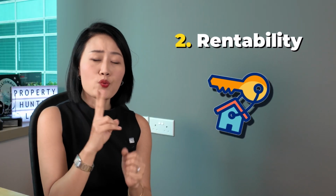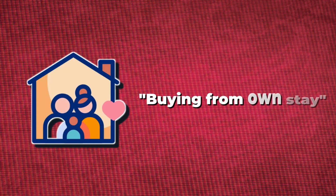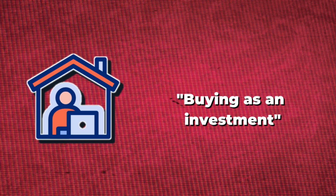So next, point number 2, rentability. So what is rentability? Rentability is of course another word I came up with, basically meaning the ability to rent out the unit. We understand that for Clementi, a lot of property buyers are actually homeowners, so they are buying for their own stay. But of course there will be people who are buying as an investment, looking at renting out. But even for those of you who are buying for own stay, it is important to look at the rentability of a development and area.